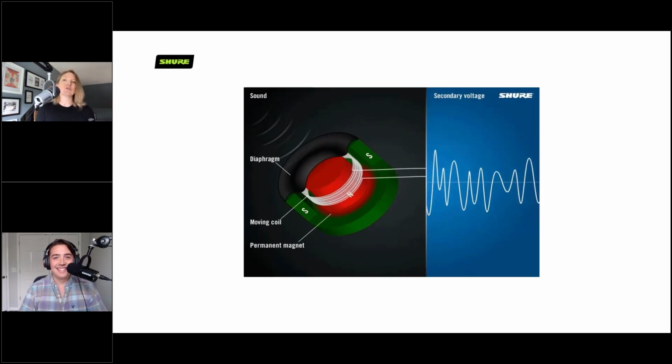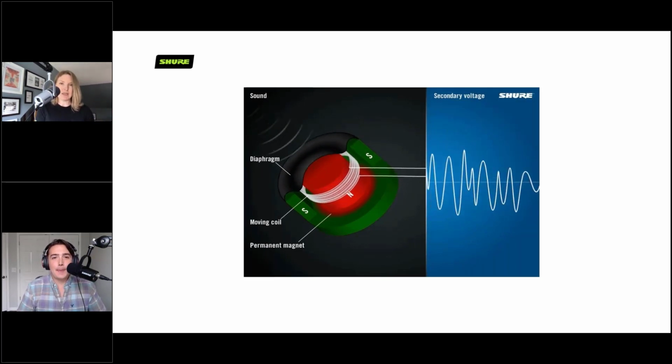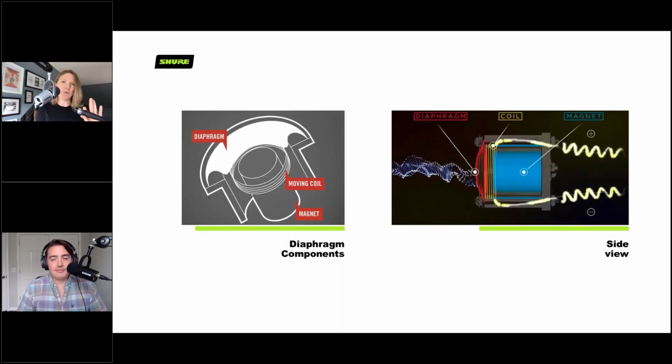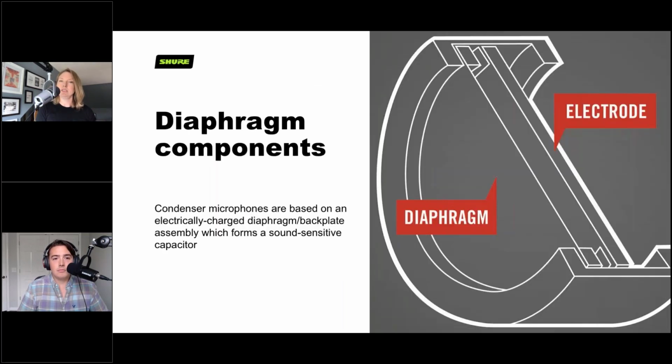And why these are so cool, and great for live vocal applications specifically, is because you have to put a little bit more oomph into them, for lack of a better term, to get that coil to move, they can take a lot more SPL, so sound pressure levels. So you can sing a little bit louder into the microphone to make it physically react, as opposed to something like the condenser microphone, this guy, like our Beta 87A that I have right here.